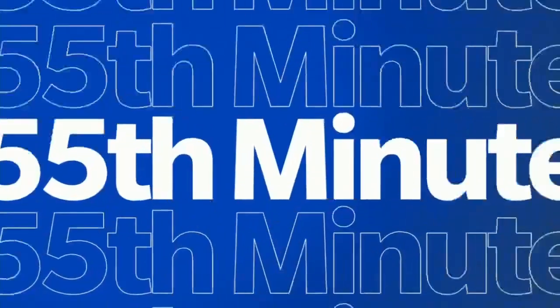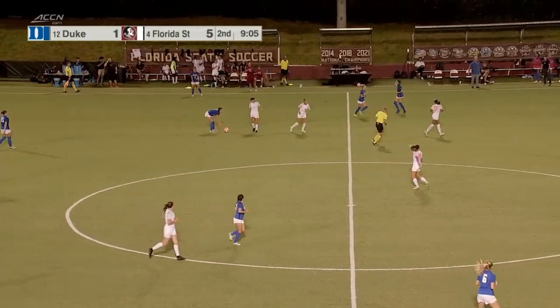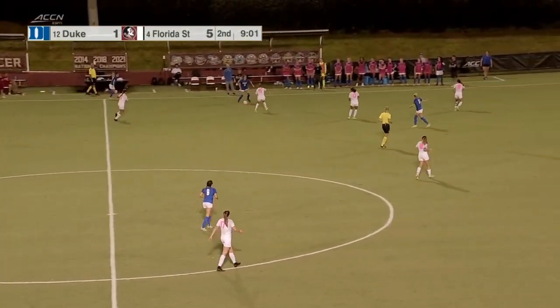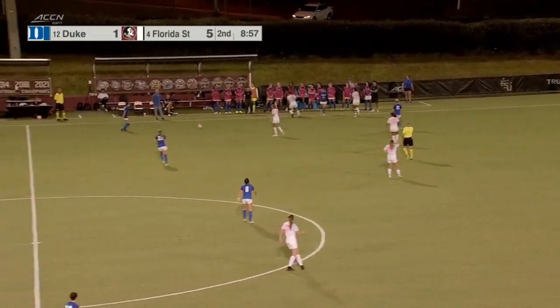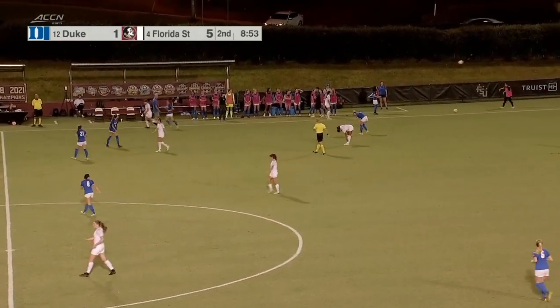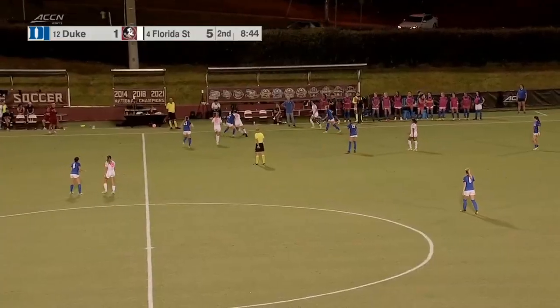Duke to this point had been unbeaten on the road, but not tonight. And I imagine you get to this point in the match, Lori, if you're Duke, it's just about getting this thing over with. Let that clock run.